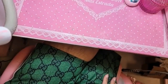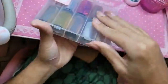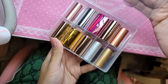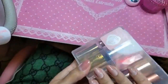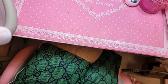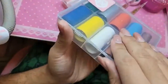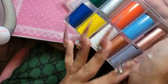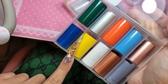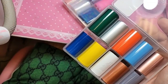And then we launched a few new foils. So this is Malibu, which is earth tones, metallic effect. Really cool. Satin colors foils, you guys. These are so dope because you can really do some really dope designs with this and add some stickers on top, some diamonds, and just do something that's really different.